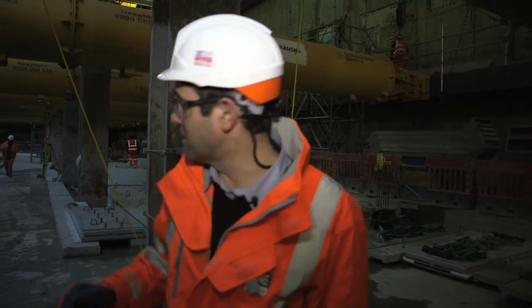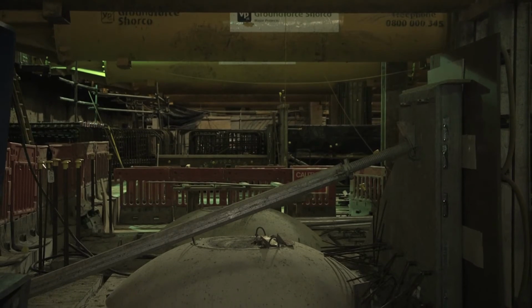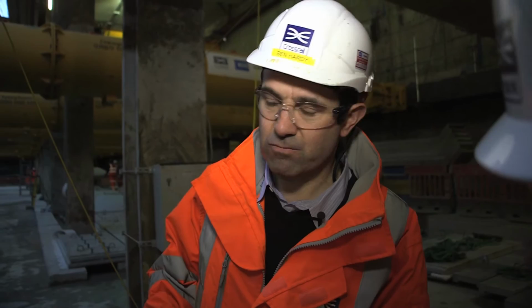The concourse slab is about 1.7 metres thick, and behind us you can see some of the precast elements which will make up the soffit of the concourse slab. That's a finished concrete surface, which will be effectively the lampshades for the platform. The tunnels right now are about 250 mil beneath our feet, so we've been able to come right down on top of those TBM tunnels.